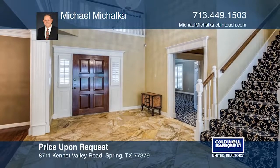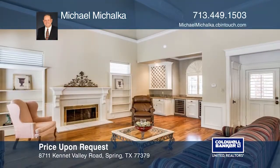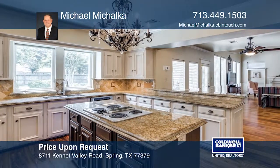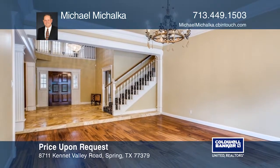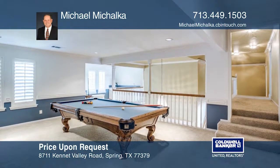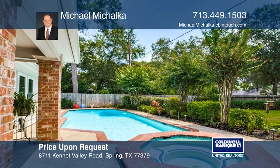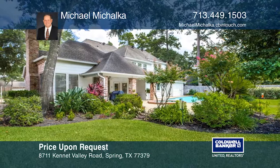This gorgeous home is located in the highly sought-after Champion Forest subdivision. Beautiful travertine floor and high ceiling entry, opening to dining and living rooms with hardwoods throughout the first floor. A formal dining room and gourmet island kitchen with granite countertops and updated KitchenAid appliances. The home sits on a large lot with a pool, spa, and covered patio, plenty of space for outdoor fun. Make yourself at home by scheduling a tour with Michael Mahalka.